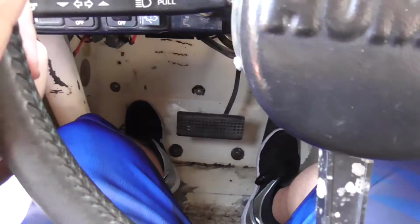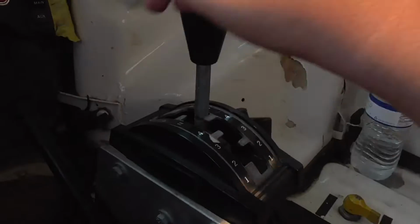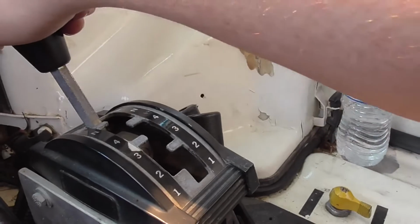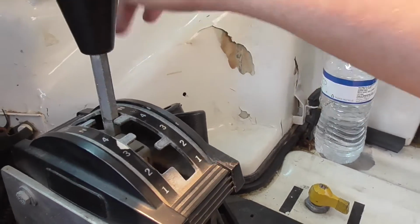For your brake and your gas down there. You have your shifter. So to put it in drive, put the park and brake forward, and then you can shift into drive, and then for reverse, that's it. Put it in neutral. Put the park and brake on.